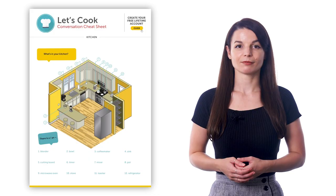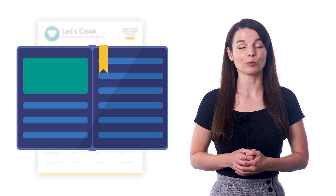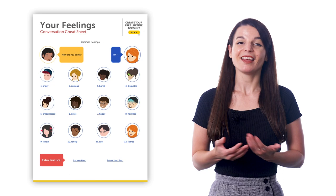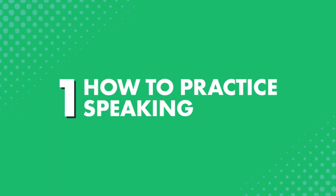What are PDF cheat sheets? Our cheat sheets are a quick way to improve your language skills without having to study for hours or spend time looking up words in a dictionary. With every cheat sheet, you get a basic dialogue and must-know words and phrases for common topics like hobbies, weather, talking about your day, and much more. And there are over 30 cheat sheets that you can download for free on our site, if you're a member. But how can you improve your language with the cheat sheet? Let's take a look.